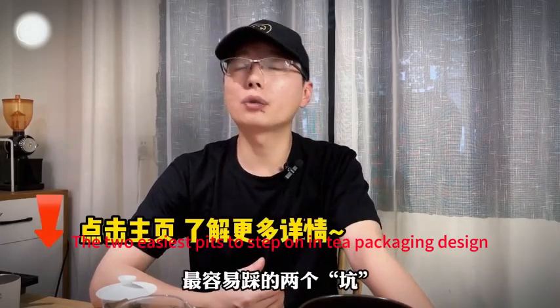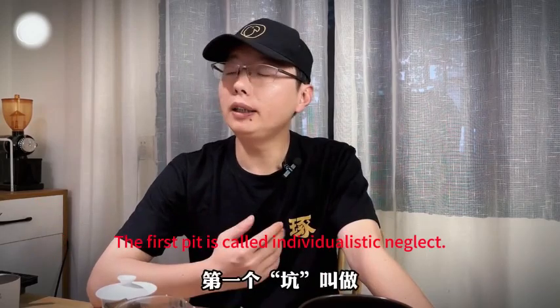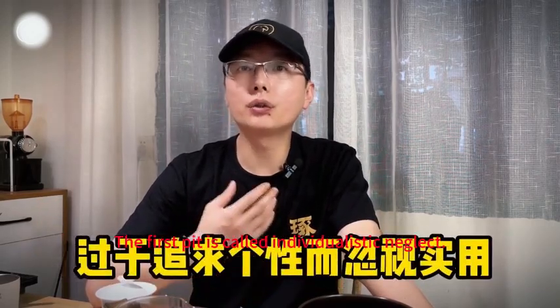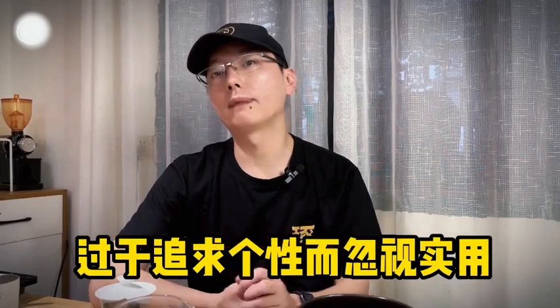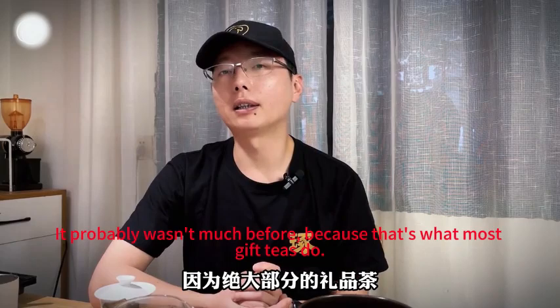The two easiest pits to step on in tea packaging design, and how to effectively avoid them in the future. The first pit is called individualistic neglect. It probably wasn't much of a concern before, because that's what most gift teas do.